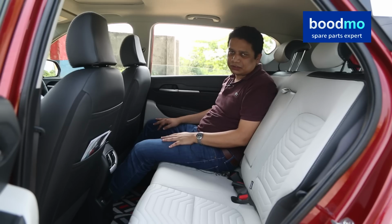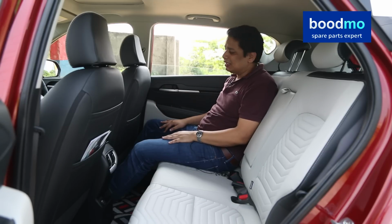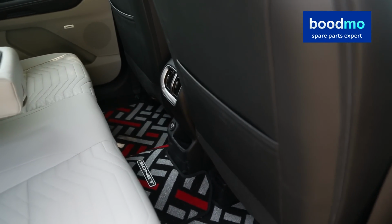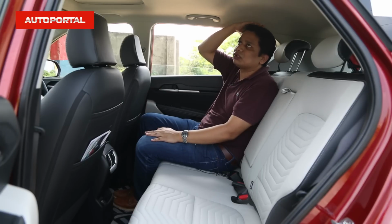Well, so I'm in the back seat of the Sonet. Now my height for reference is 5'10", and I always adjust the front seat for my height and driving position. And if you're about 5'10" or 5'11" and your chauffeur is also the same height, well, you'll get just about a decent amount of space in the back. It's not the best, but it's quite okay, it's adequate, and headroom also is more than sufficient.